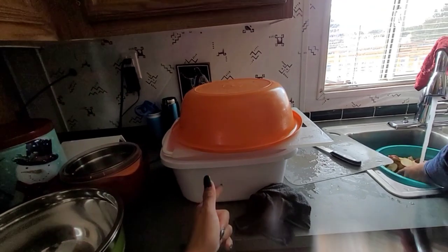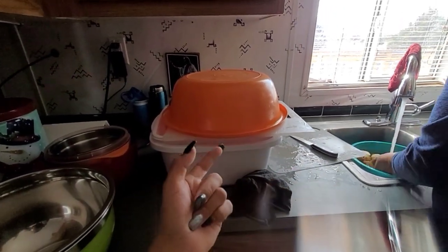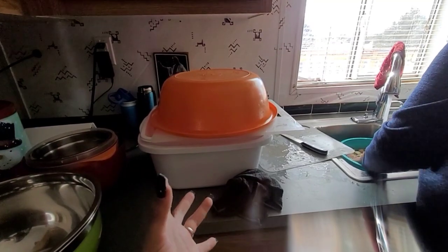Now we have these dishes here that were cleaned outside, but we're gonna clean them again just to sanitize it.